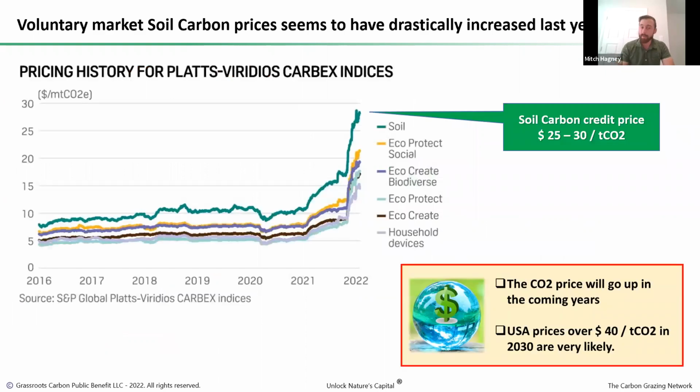The other thing to note is that not every carbon credit is the same, and as a result, it's not priced the same. These soil carbon credits are priced much higher than forestry credits that are using monoculture type afforestation schemes, where they plant the same tree over and over. They know it grows very rapidly, but it does not mimic a natural ecosystem very well. As a result, biodiversity doesn't respond as well. The total water conservation benefits.